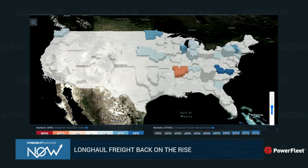This is the weekly, this is our weighted rejection index. This is something that we use to look at near-term volatility in the market. It combines volume with weekly change in tender rejection rates. Anything in the blues here is showing tightening week over week. Anything in these oranges or reds is loosening week over week.